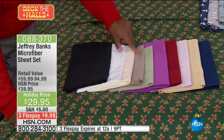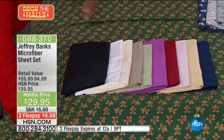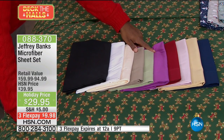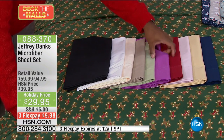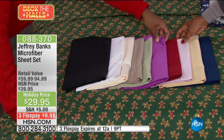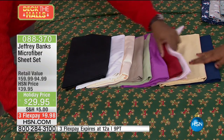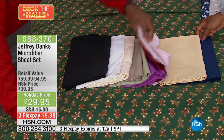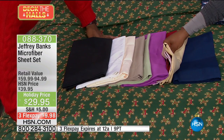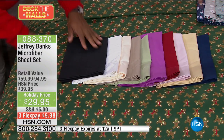We've got our tan, which is like a warm khaki. We've got sage, which is perfect if you have floral sheets and you want a solid sheet to go with them. We've got our orchid sheet, which has been a real customer favorite. We've got our Christmas red, which looks fantastic. We've got pale pink. We've got our butter, which is our soft yellow, and we've got our navy. Also very hard to find great solid navy sheets. And they hold their color. Those are your solids.